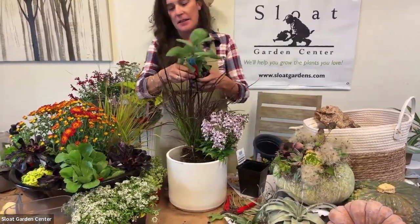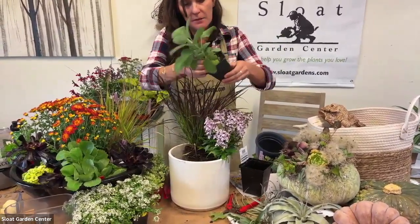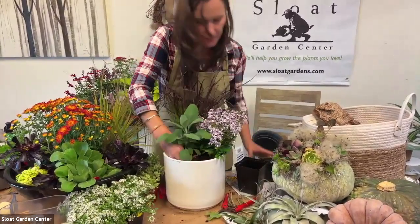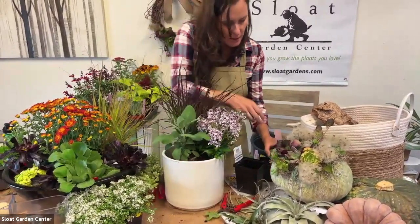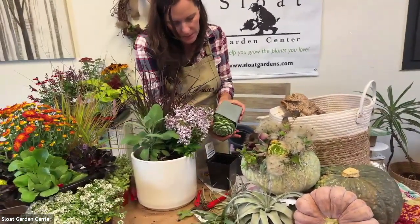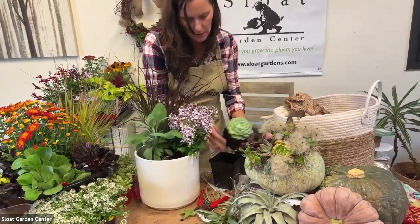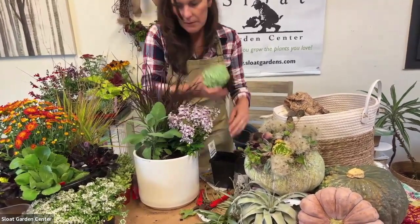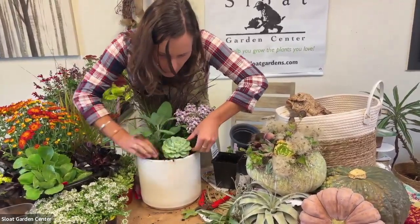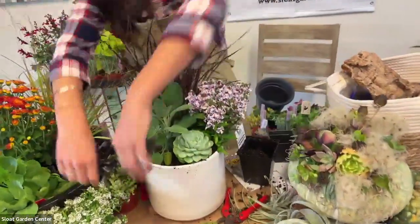And again, like I said, incorporating edibles, I think is really fun. So this is a sage, and we can do a succulent. So very textural.